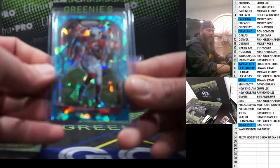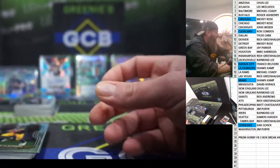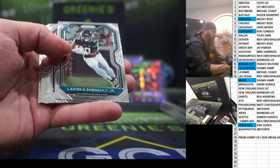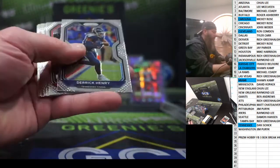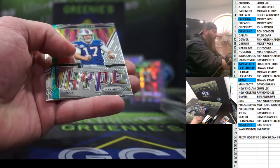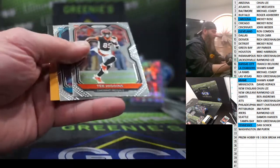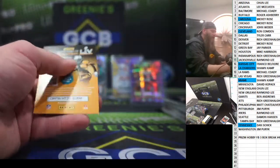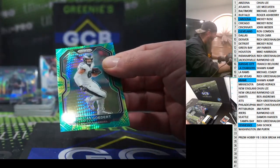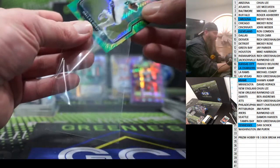Okay, perfect. He didn't comment, so he must have the kids. To 99. Thanks, brother. Chase Claypool, LaVisca Chenault. Josh Allen inserts and Dallas Goedert Hyper with a T. Higgins and Yetur Gross-Matos behind it. Driving and swerving. Nice, nice, nice.